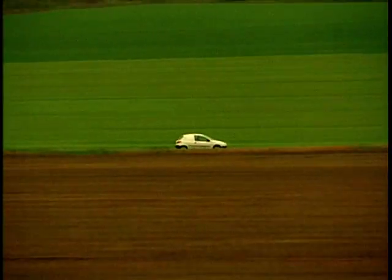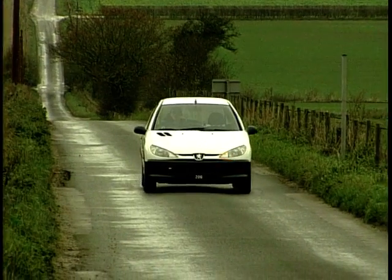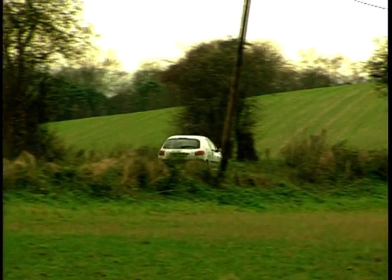Now, looks can only get you so far, but thankfully the 206 has a little bit more to offer. With good performance, car-based ergonomics and a decent load space, the 206 is a pretty good package. The only problem is trying to get hold of one.